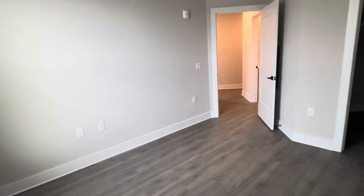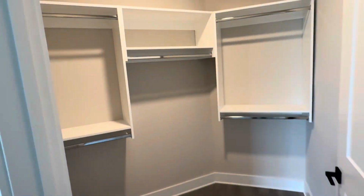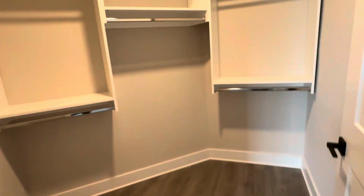Bedroom is actually, this might be the secondary bedroom. It's kind of small, but like I said, they don't have it decorated, and I hate that sometimes because I need to see what I can do, you know. Closet. I like the organizers that they have in here for people already. Looks like outlets on every wall.